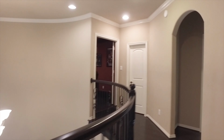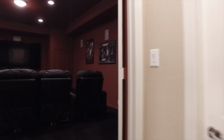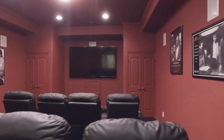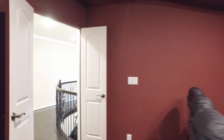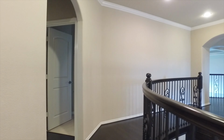This home is 5,567 square feet, with your own private media room on the second level. Imagine your family gathered here watching your favorite shows or the latest releases in the privacy and comfort of your own home. Wrought iron spindling and a wooden banister all along the hallway.